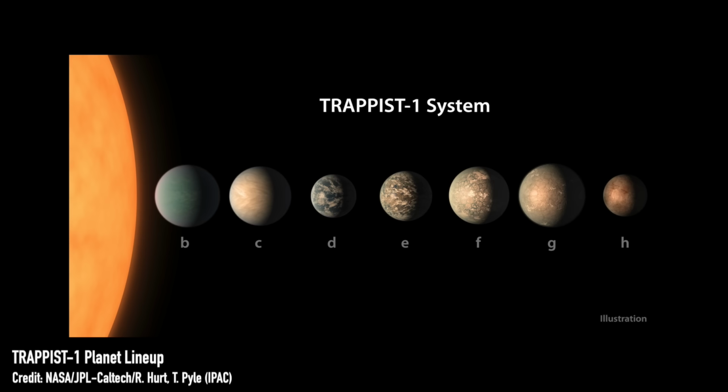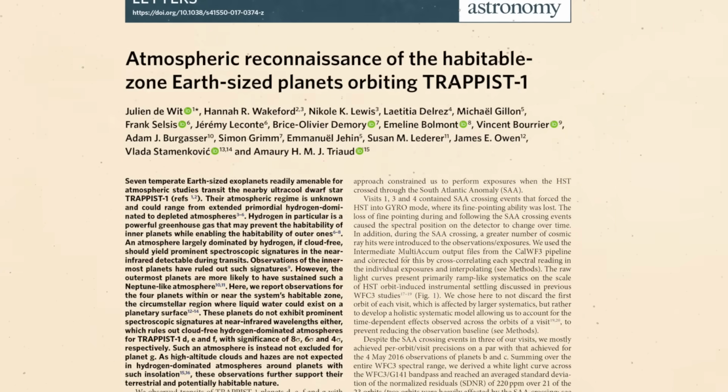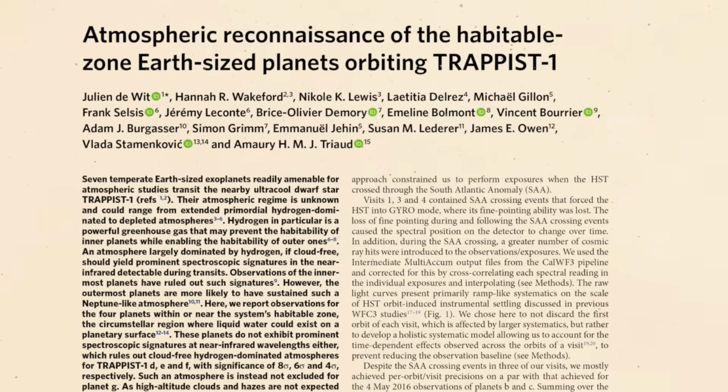But we've always known that those two planets are very close in to their star, so there wasn't much hope for them in terms of habitability. They were the ones that, of the entire system, were most likely to just be bare rock planets. The hopes really have been on those that are in the habitable zone or close to it. So the planets d, e, f, and g, which were again looked at with the Hubble Space Telescope by DeWitt and collaborators and published in 2018.